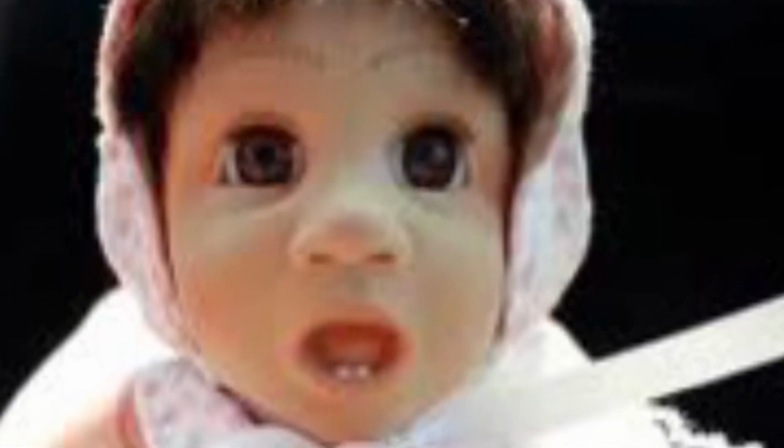I saw these dolls and I said, oh my God, I'm gonna have nightmares. I had to close my eyes and walk real fast.